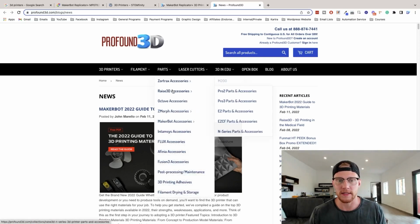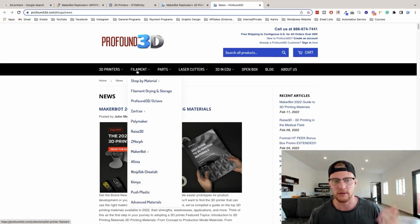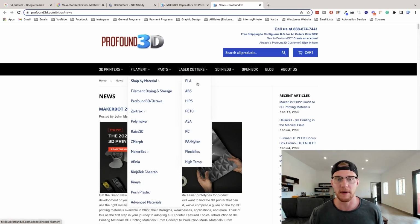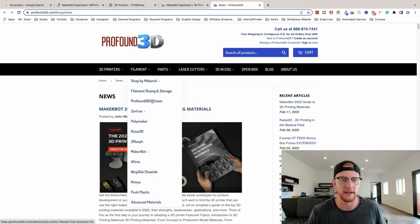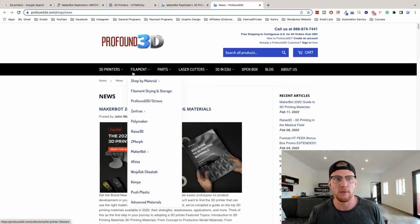They have parts, they have accessories, they have different types of filament, which is going to be the plastic stuff. I know that much about 3D printers. That's going into the 3D printer to help you print things. There's all sorts of different types of filament. You want to shop by the material if you want a specific material. Their ability to search things right here is so much better and so much more niche down.